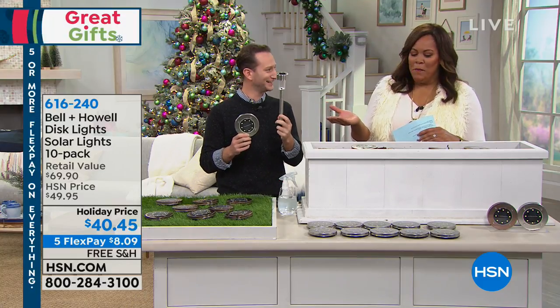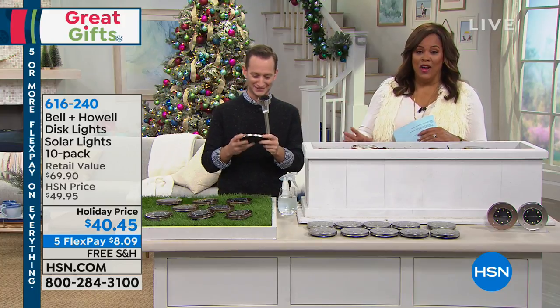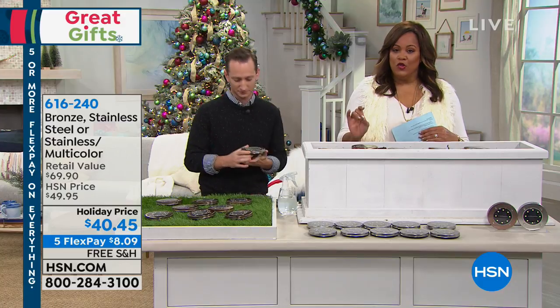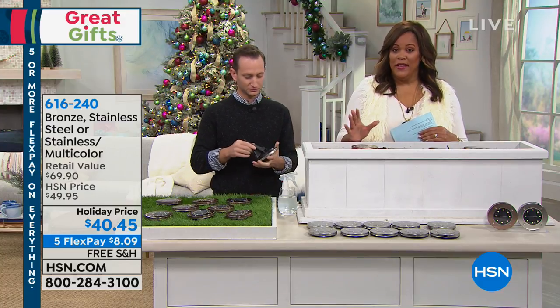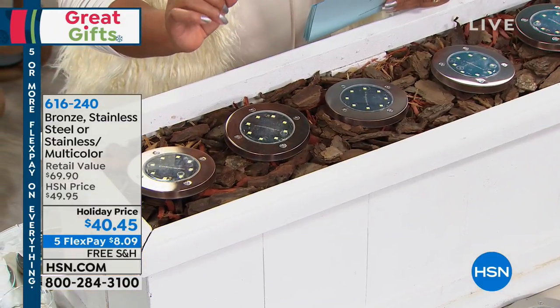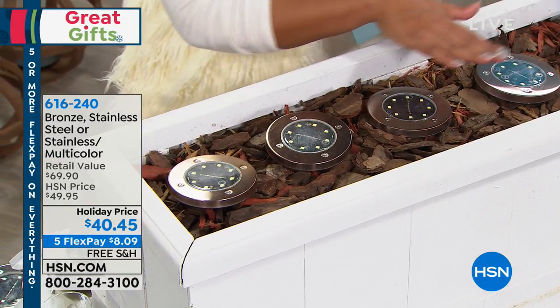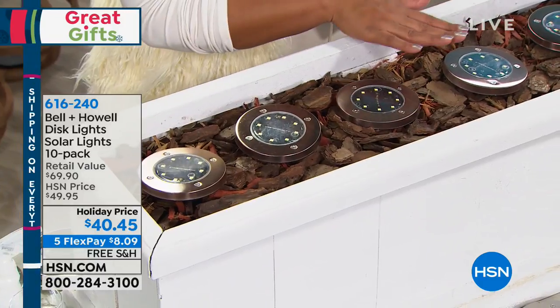But so you're picking your color, really cool colors. I love the bronze right here in front of me. You also have the true stainless steel. And remember, this is made of stainless steel. You have the black, and you have the stainless steel multicolor. But this is the bronze right here, and it's absolutely gorgeous.